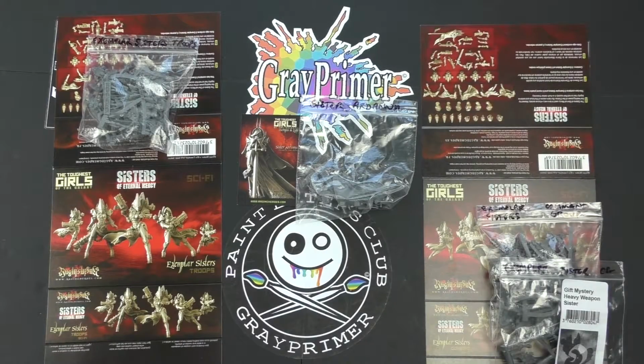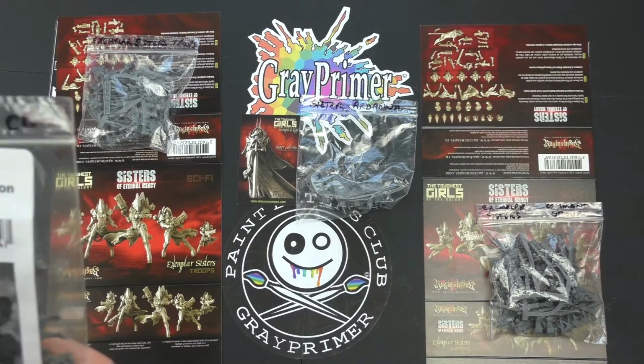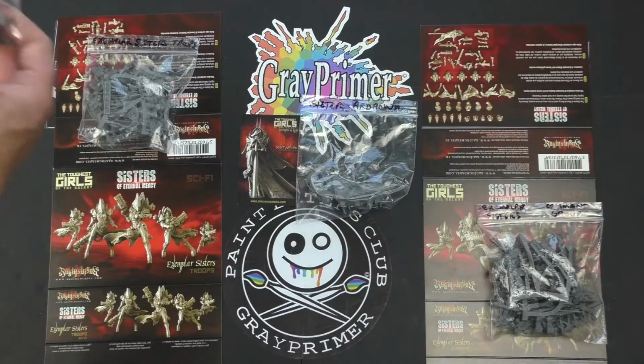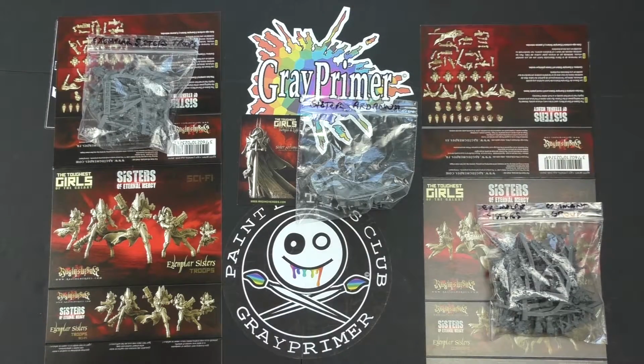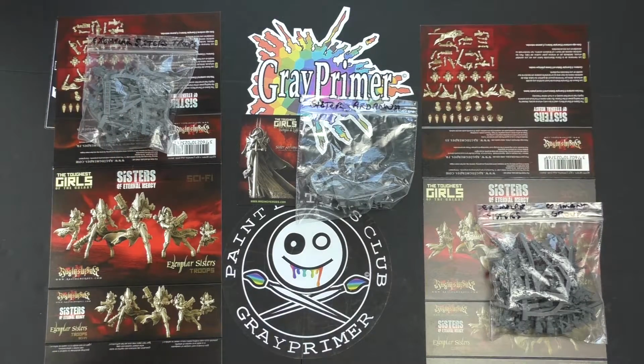Okay, so we're heading into the home stretch now with the toughest girls of the galaxy from Raging Heroes, with our final group, the Exemplar sisters, and also the couple of specials here. We had the Gift Mystery Heavy Weapons sister, and it turns out this is one of the Exemplar sisters command group, so one of the ones from here. So I'll just pop that out of the way, but that was completely free. I think there was a special offer on spend a certain amount and get a free heavy weapon sister. So that's what that one was.